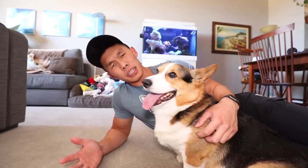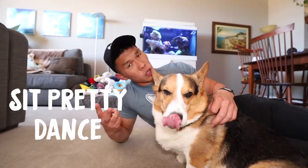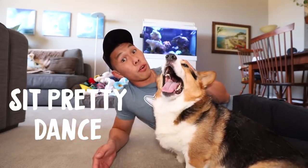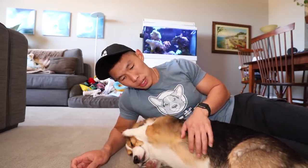So I just brought Gatsby to the vet, and the vet was suggesting that Gatsby learn these two different tricks, which are really good for long-spined dogs such as Corgis, because it actually helps to strengthen and develop their core muscles, which is really important. I should have taught Gatsby these tricks a long time ago, and I actually thought that these were bad for their back, but apparently it's really good for them.